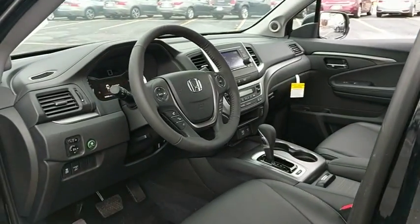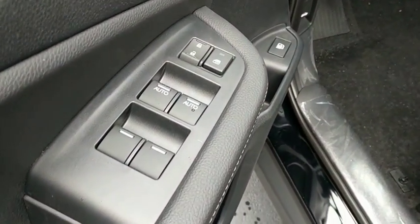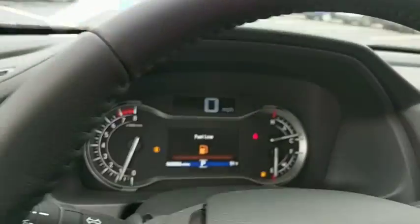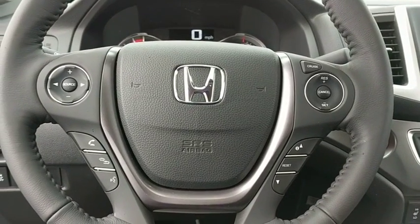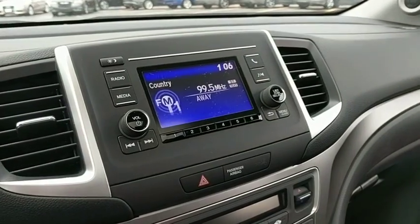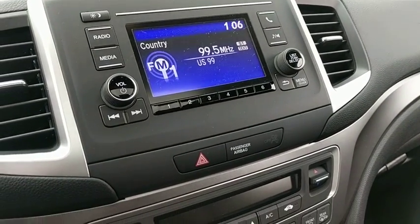Power passenger seat, traction control, dual airbags, power steering, alloy wheels, four-wheel disc brakes, electronic stability control, power windows, security system, rear window defroster, fog lights, heated front seats, trip computer, remote keyless entry, power moonroof, overhead console, tachometer, brake assist, panic alarm. Drive away with a great deal on this vehicle.